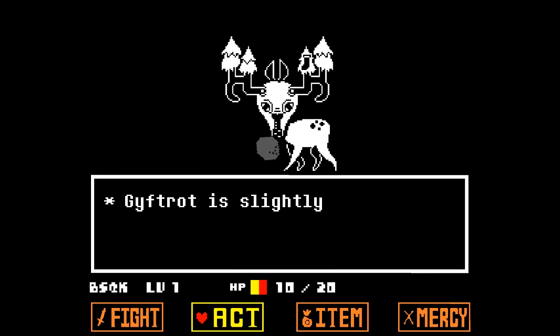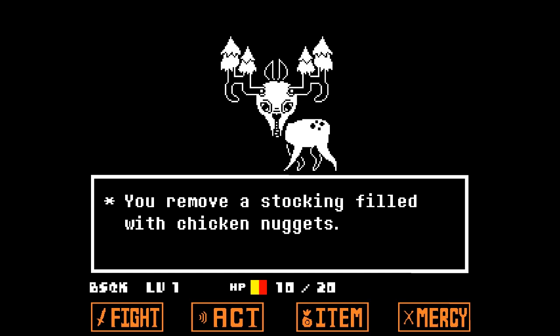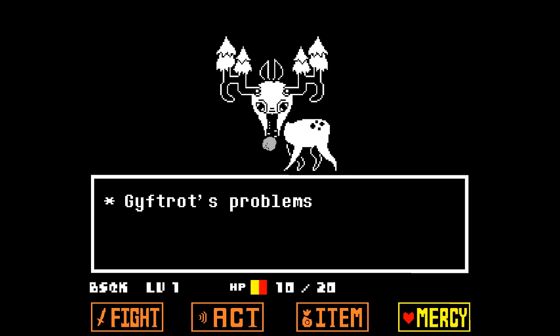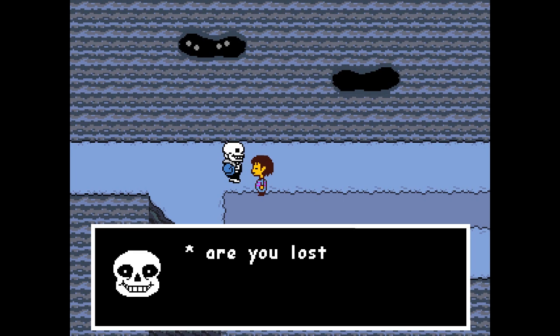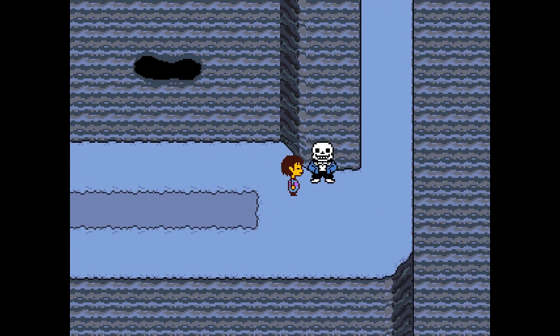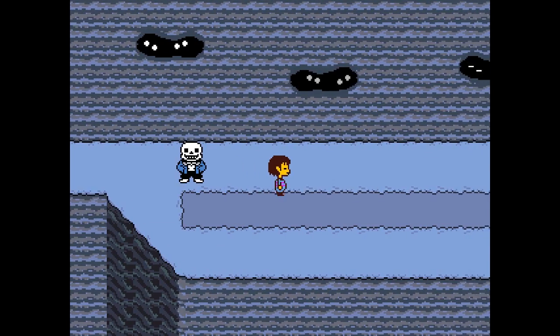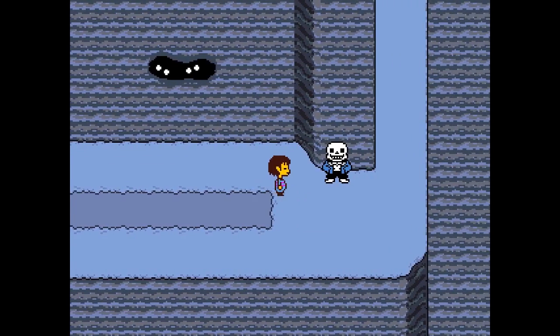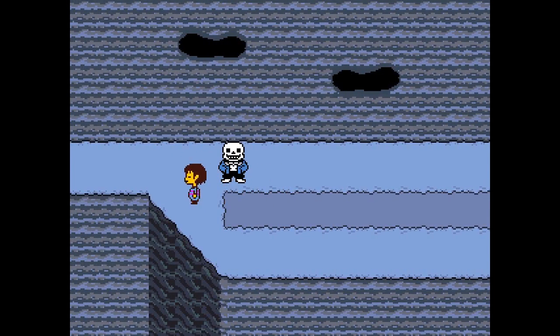Okay, I've never seen these patterns before. I thought they always went straight up. You remove a stocking filled with chicken nuggets. A weight has been lifted. Giftrot's problems have been taken away. I feel bad for this Giftrot. Are you lost? You sure do like exercise. Are you lost? Oh well. And now we check out this cave.